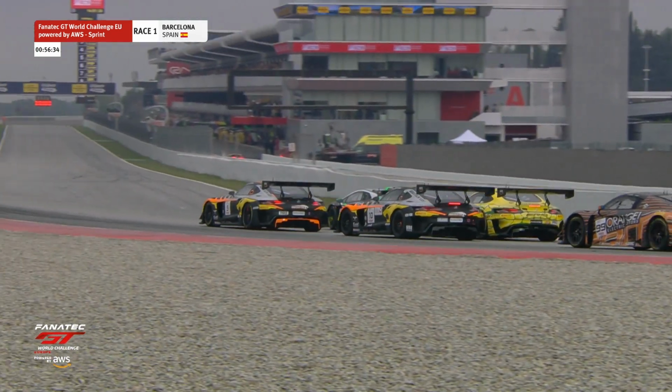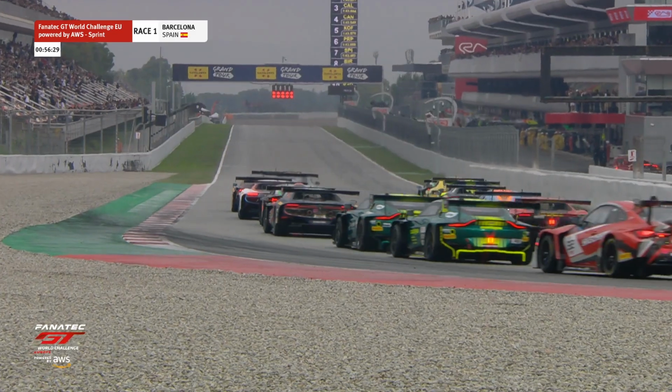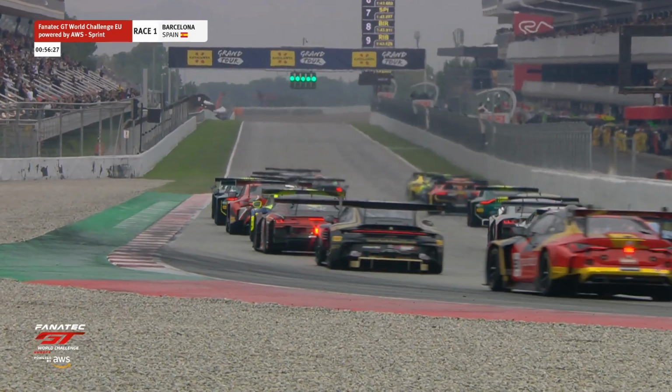Race 1 of the weekend. Final weekend of action in Fanatec GT World Challenge Europe, powered by AWS. Sprint Cup. Lights are red, lights go green.